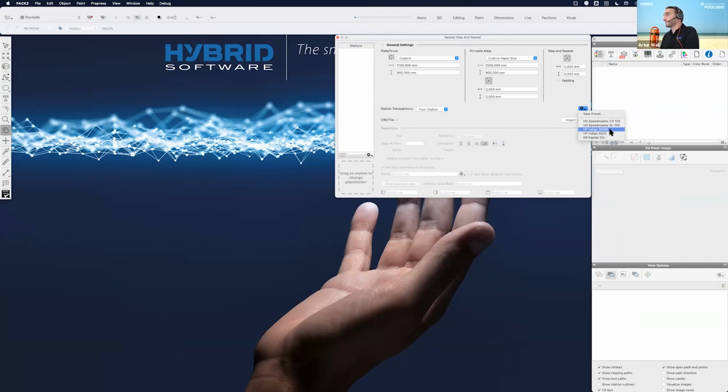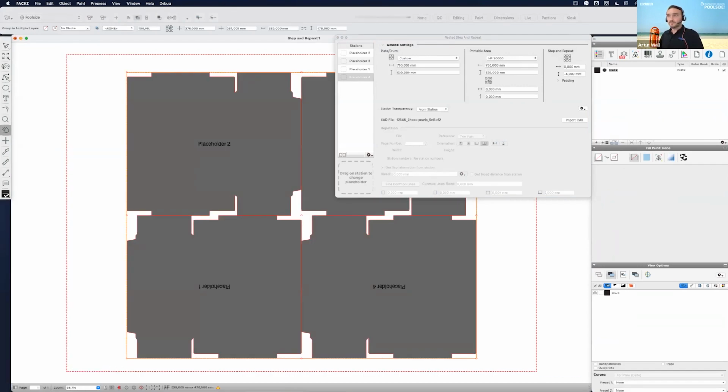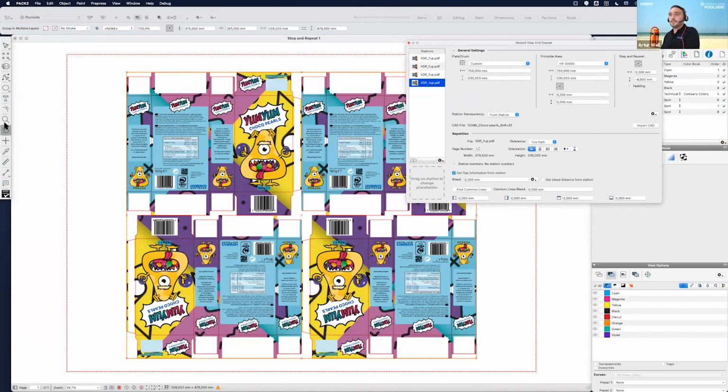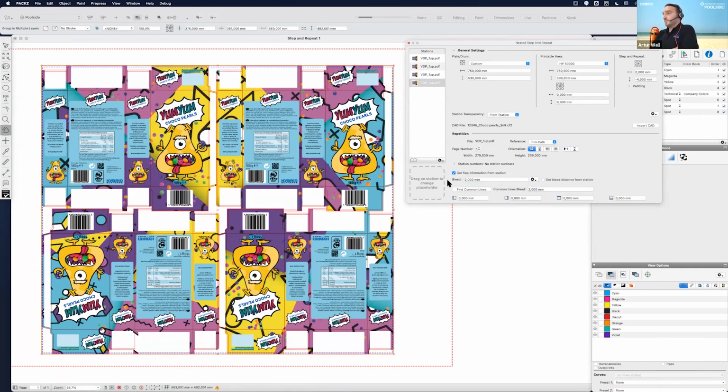to make sure that your step and repeat form is really matching the tool that you're using. And first, I will just set up my plate and paper sizes, and now I have access again to my CAD library, import it, and this time I will just drag and drop my VDP one up here. And what we see now immediately is that PACKZ recognizes that these are variable data in the background. So it's fully automatic, you have the options to set up your bleed here.